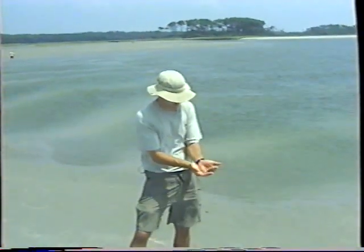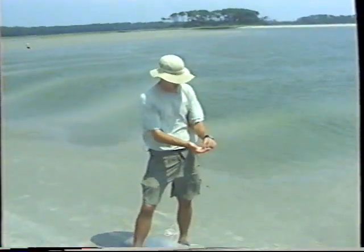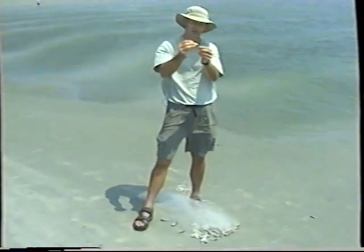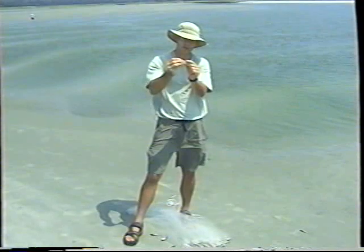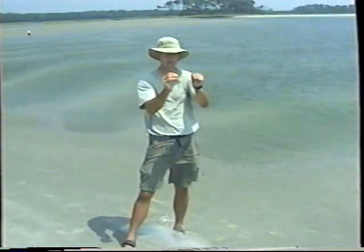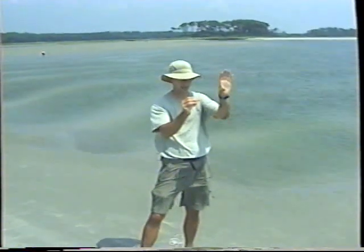Neat. Some things about a fish are you can tell where a fish eats by looking at his mouth. If his mouth is on the end of his body, right at the very end, like a largemouth bass, it means he can feed top and bottom.